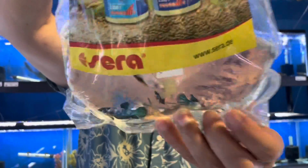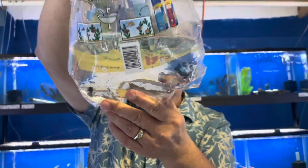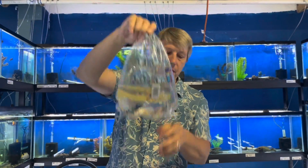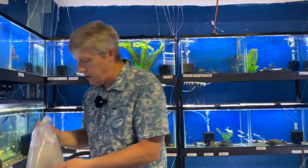Here we have some female bettas. Looks like I don't have a tag on the bag, but I can tell you what they are. Those are Half Moon Candy female bettas. Beautiful. We got in a really nice batch of those last week, sold them out quick.